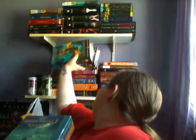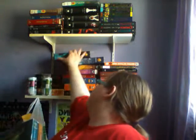Rick Riordan is a really good novel author. This is The Lightning Thief, part 1, and this is Sea of Monsters, which I think just came out last year.